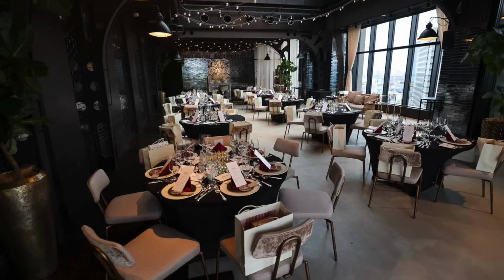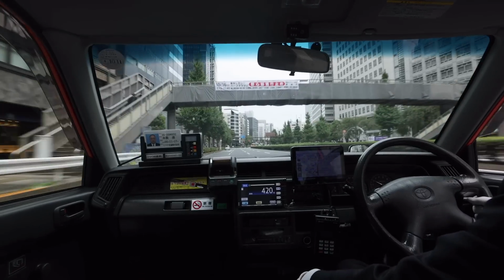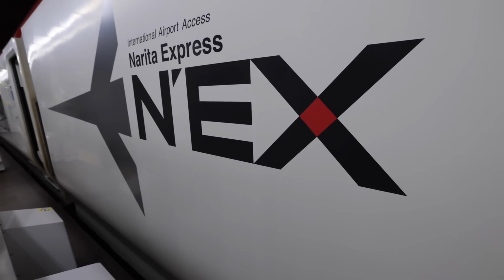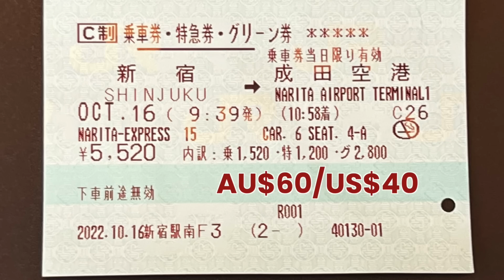It's been a great spot to base ourselves for our time in Tokyo, but now it's time to head to Los Angeles. Just bought a ticket on the Narita Express. It leaves from the Shinjuku station, platform 5, in 8 minutes time. I think I've got enough time just to make it. And I've got a window seat, cost about 60 Aussie dollars, 40 US.